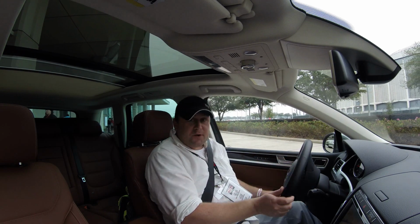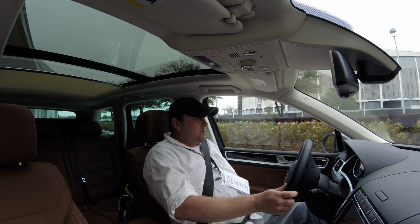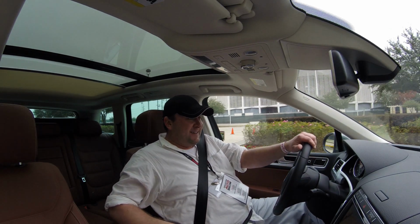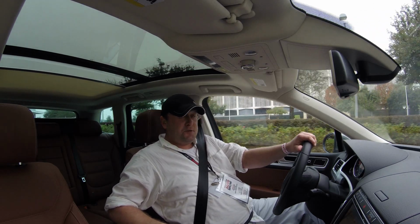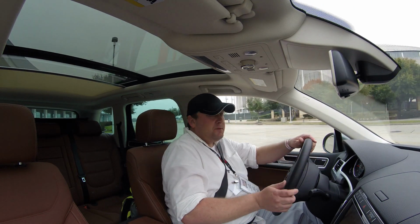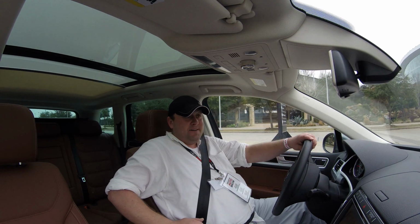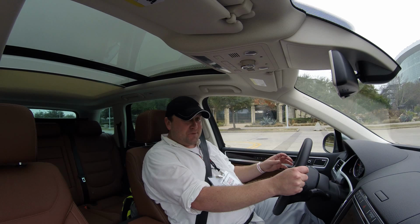We're going out for a quick first drive in the 2015 Volkswagen Touareg clean diesel. This is a 4Motion model with the executive package, which is pretty swanky. From the base price of about $62,000, the executive package with a bunch of new active safety systems adds about $3,000 to the price for an out-the-door total of $65,000. So first impressions getting in the car, the interior feels really good.